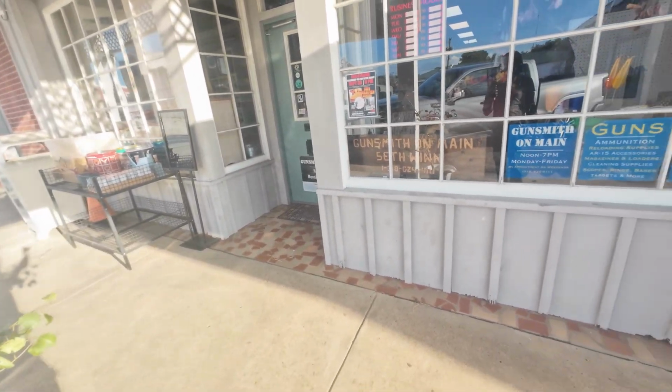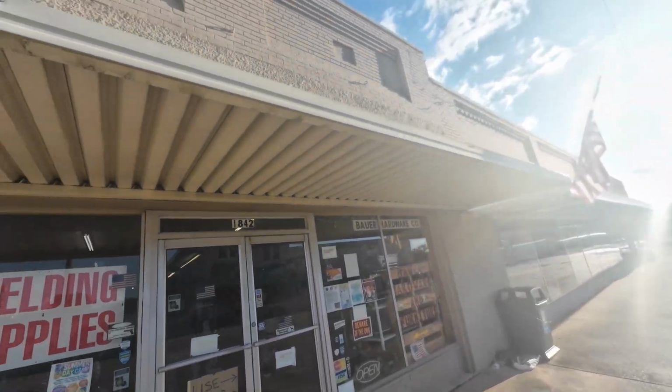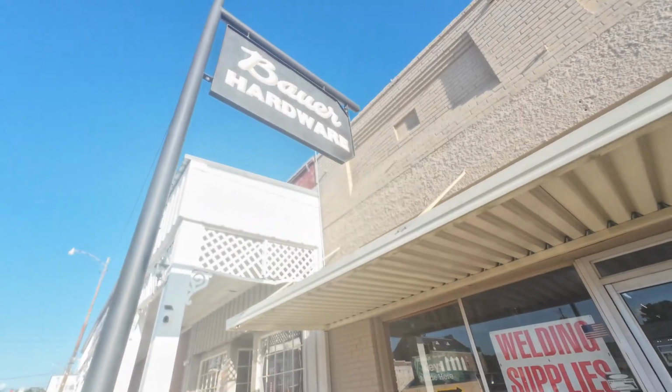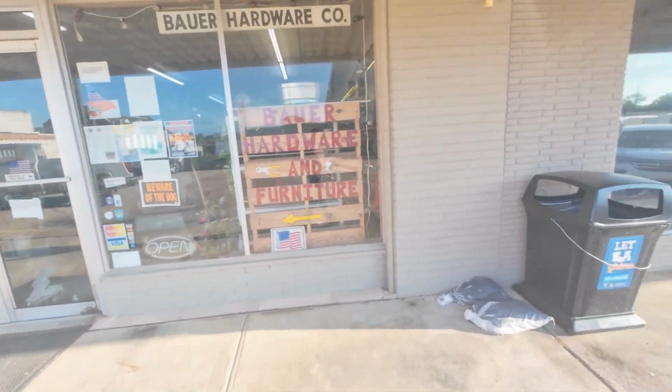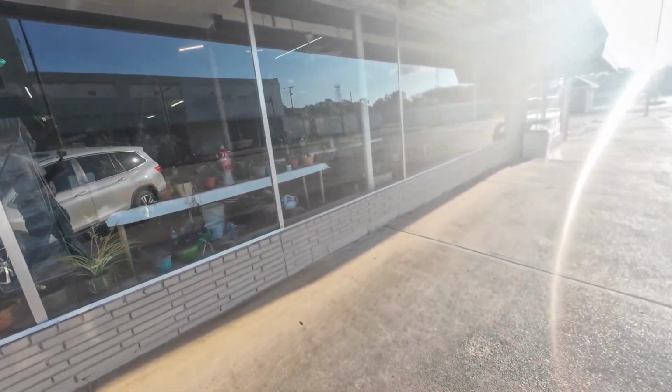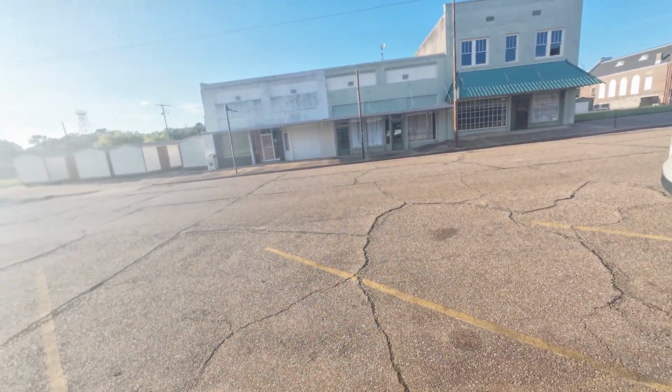Oh, this is called Gunsmith on Main right here. And over here you have a hardware supply store called Bauer Hardware Company. So a couple of locally owned spots right here in downtown. And it looks like that building over there is completely vacant.